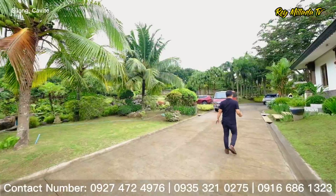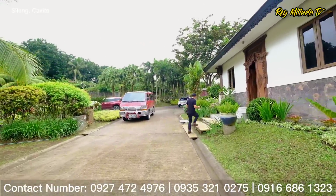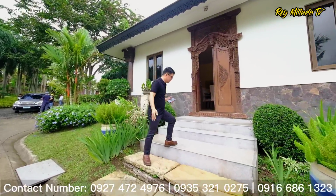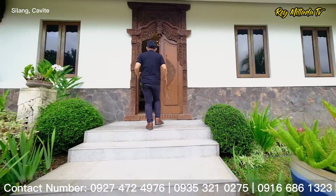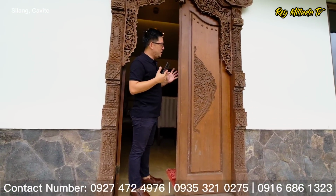And over here is the villa number two, which is at the main entry porch or the main entrance. So you have here the steps, guys, and the wooden doors used here are made of solid Nara wood with a very artistic design.